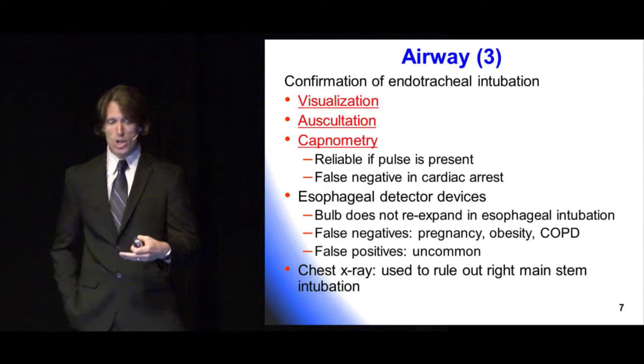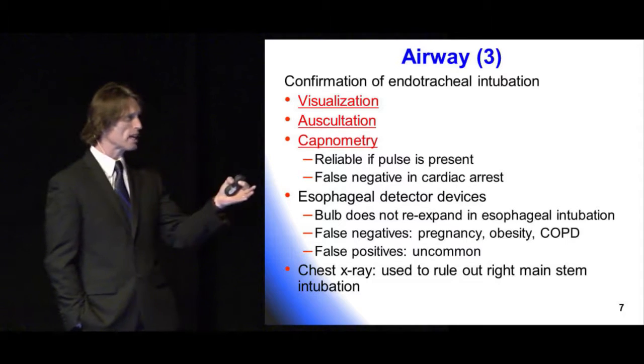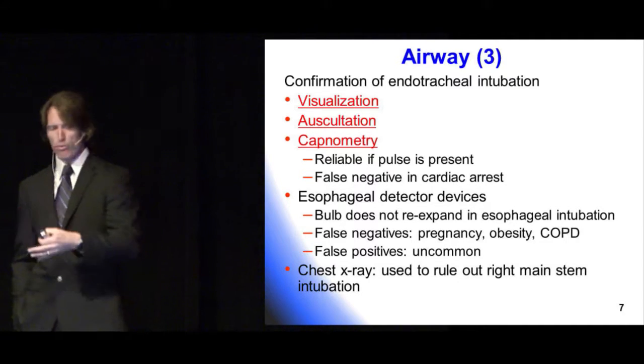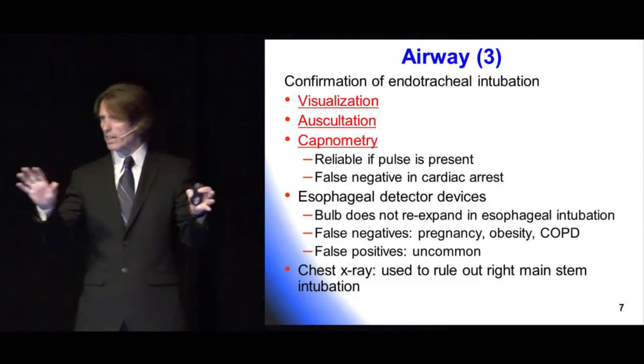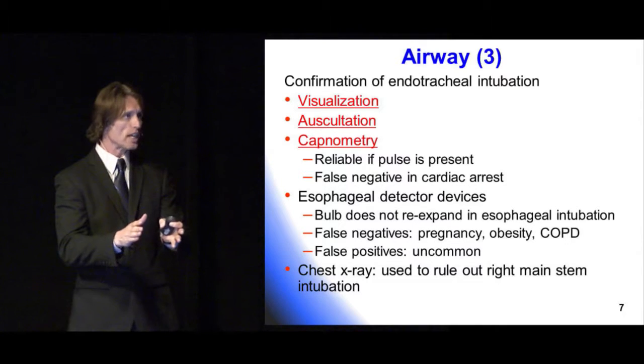Capnometry is important. It's reliable. If the pulse is present, if you have a low flow state, you're doing CPR, it's really not that helpful, so you don't have to use it. If you're given the option of just throw everything else out and grab the laryngoscope and just take a look, visualization is the way to go.